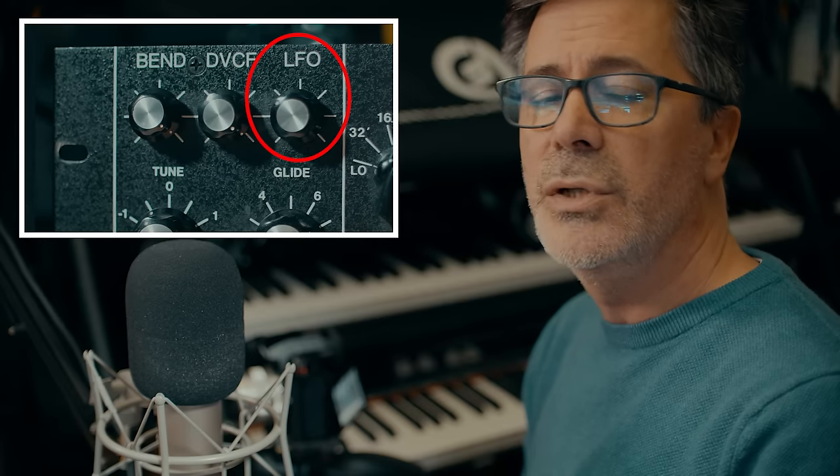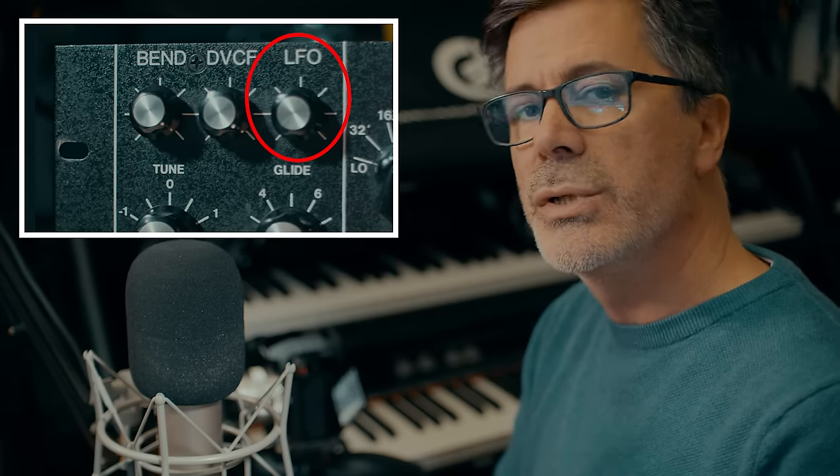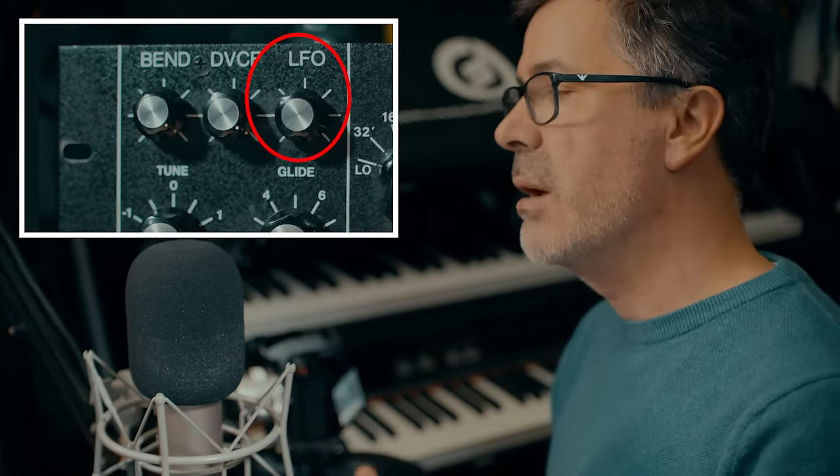Now with the MIDIMOOG from Studio Electronics, it's got a dedicated LFO. You don't have to do that with oscillator 3 unless you really want to, but you really do have two LFOs if you think about it: a dedicated one, and you still have oscillator number 3, which you can use as an LFO.